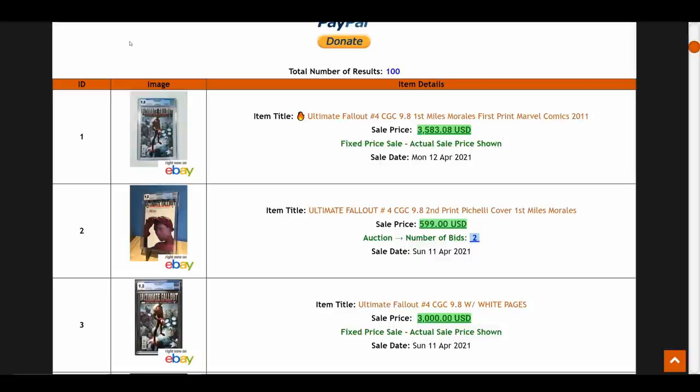Once again, it's a matter of time before Miles gets his own live action movie. He has the end of the Spider-Verse thing. The next Tom Holland movie is supposed to be Spider-Verse, multiverse adjacent. If we get a Miles Morales cameo in that or a Miles Morales casting rumor in that, this thing's going to go nuts. I understand $3,000 is a lot, but look at other options. Maybe you want the 9.6 first print.